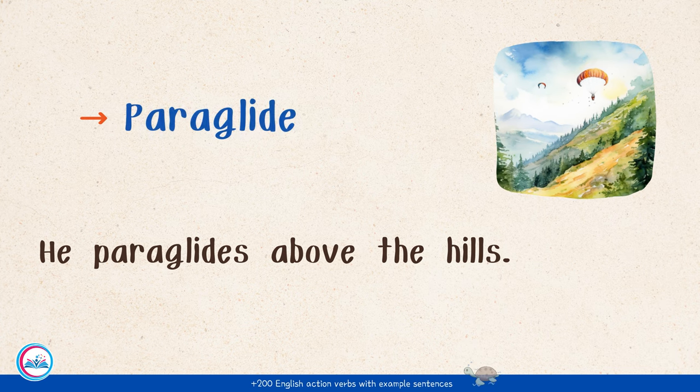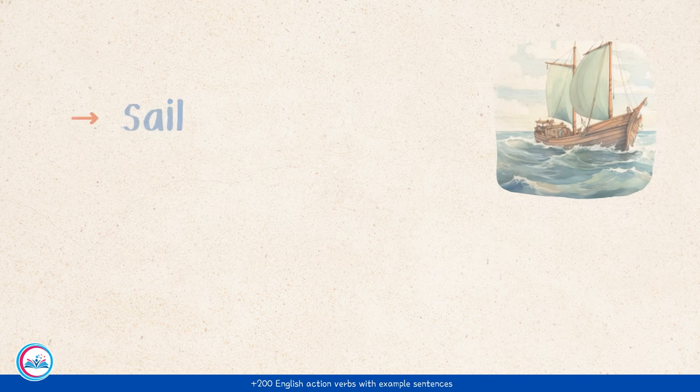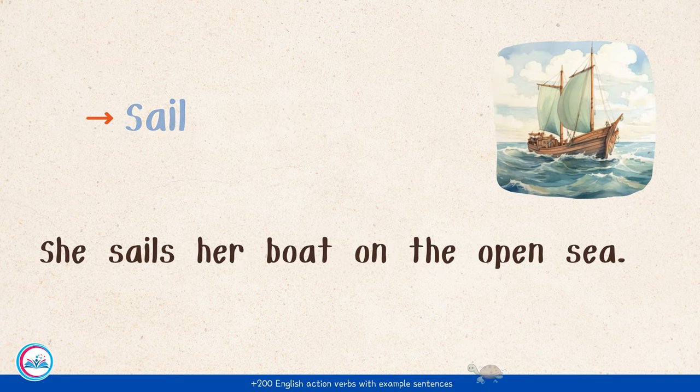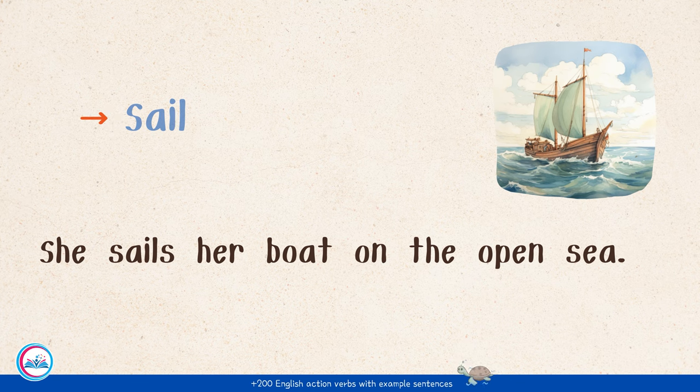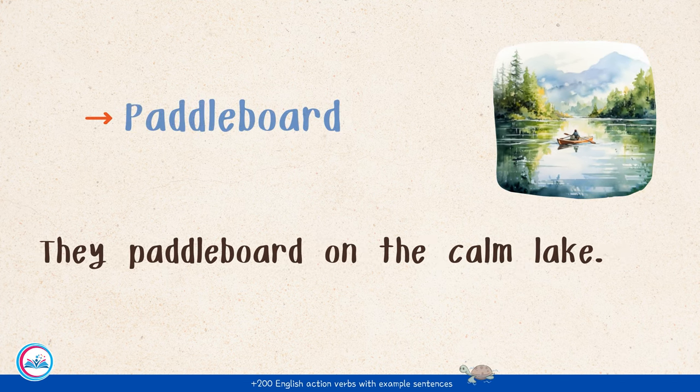Paraglide. He paraglides above the hills. Sail. She sails her boat on the open sea. Paddleboard. They paddleboard on the calm lake.